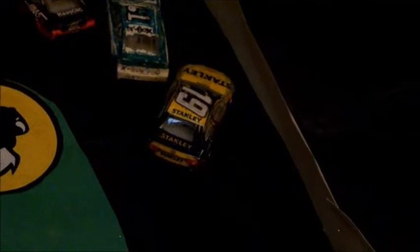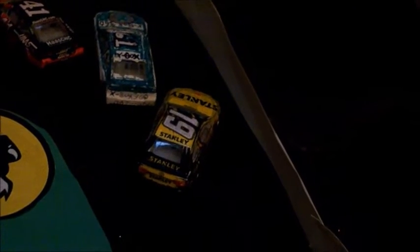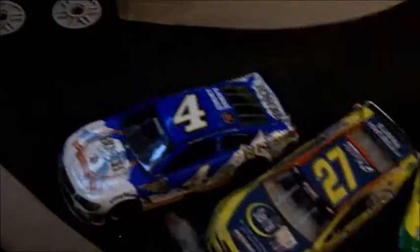Then in the 41 car, you have the number 41 Haas car of Jacob Tube, followed by Anthony Hahn in the number 61 Xbox Toyota. And then rounding out your Heat 1 entry field is the number 19 car of Ken Carthers in the Stanley Toyota Camry. Let's wander down here for the Heat 2 starting lineup.